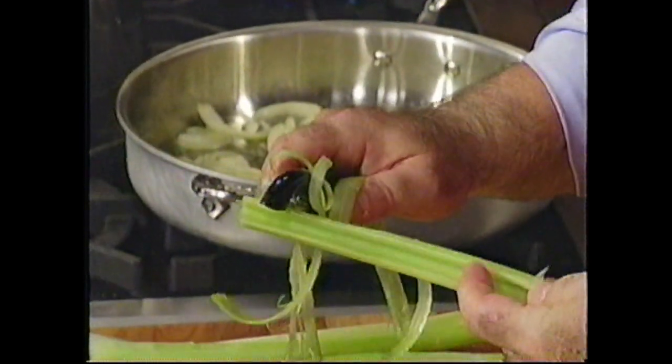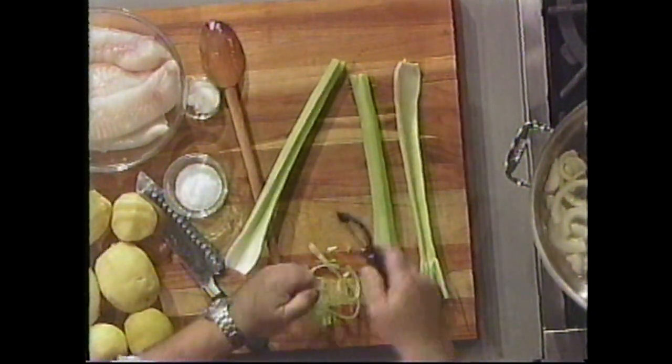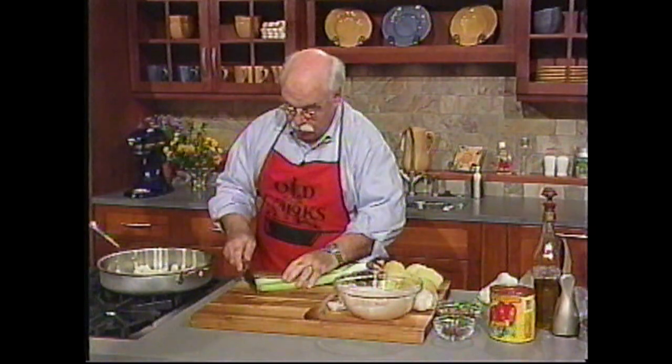Whoops, it's a long, long celery. Okay, and then I'm just going to chop it up.